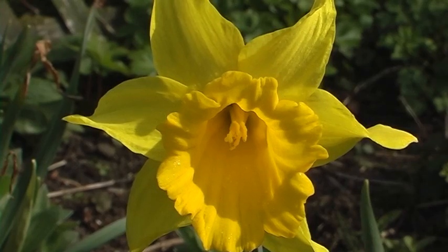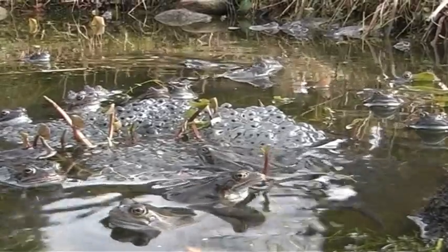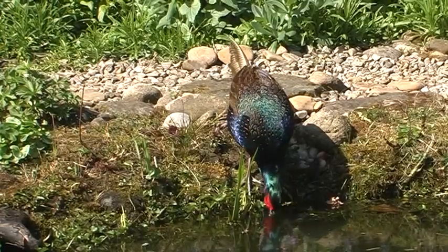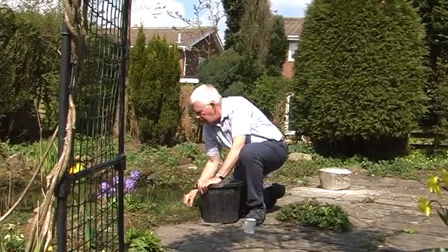My video diary of our orchid season starts in spring in our own garden, and not long after the frogs have finished spawning, the first spotted leaves of the orchids are already showing. In about 6 weeks' time, the first flowers will appear.